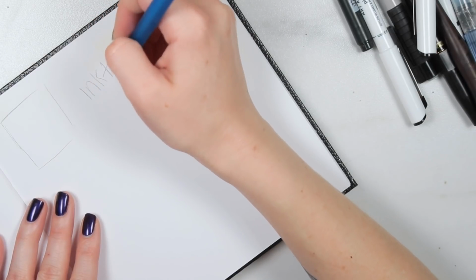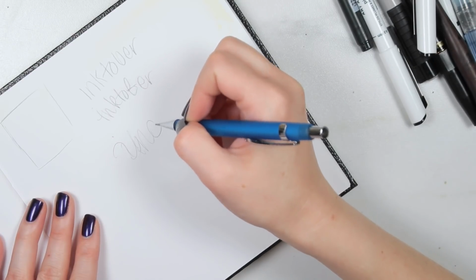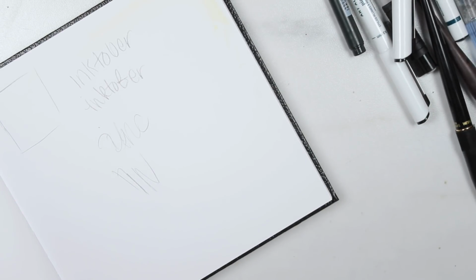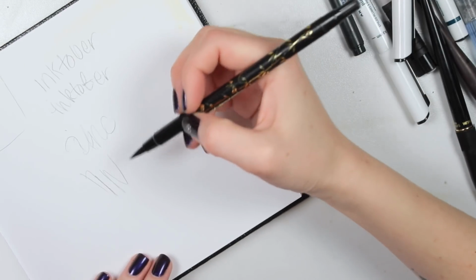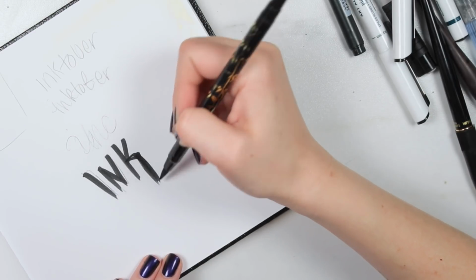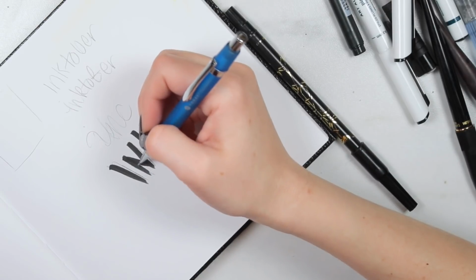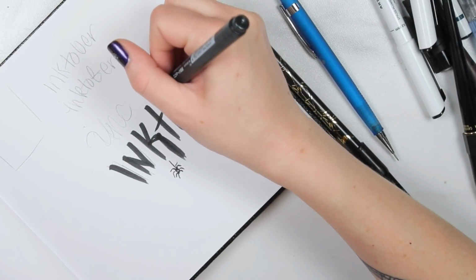Inktober. Do I want to do this in a script, or maybe a splashy brush lettering that's kind of like this? Okay, that was a weird K, but you guys get it. But how do I put a witch in there? That'd be cute.